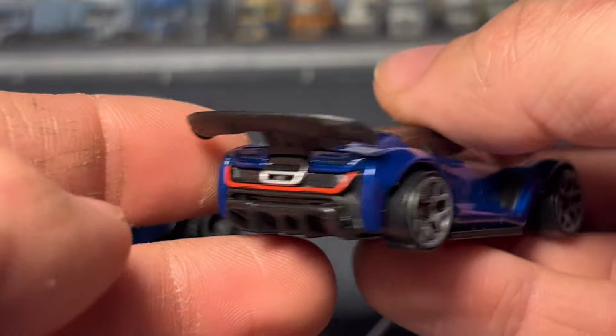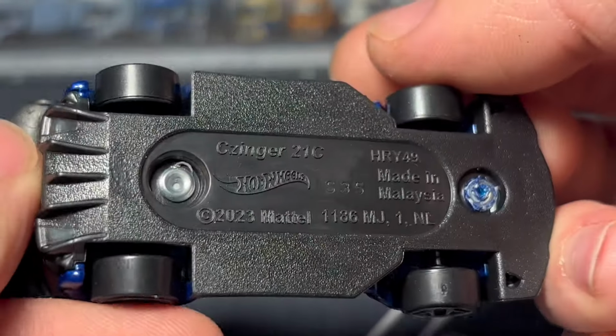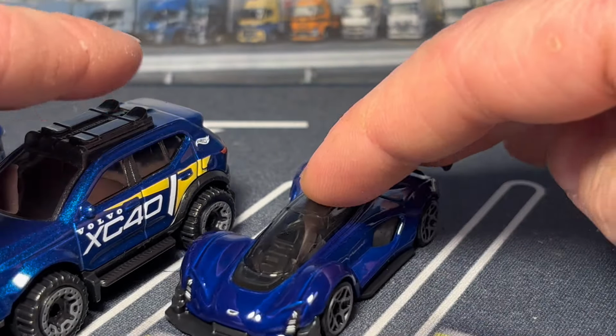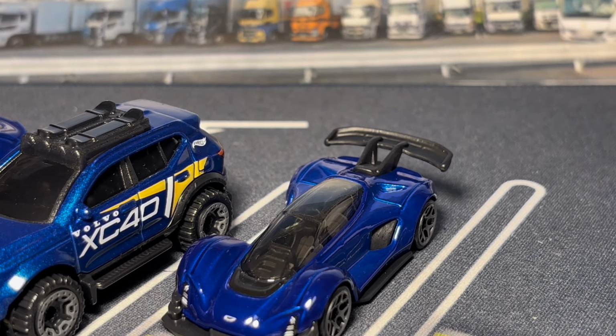The spoiler is a separate piece. And that looks like an exhaust, but I guess it is. Unless it's a hybrid. I don't know enough about this vehicle to even be talking about it right now. But there you go. Four or three blue electric vehicles.